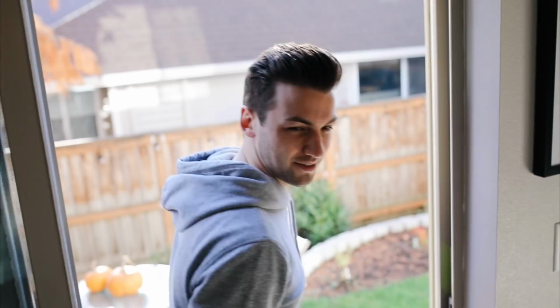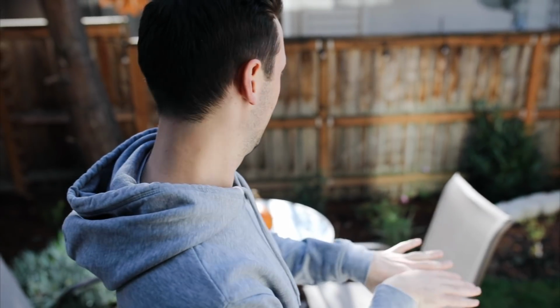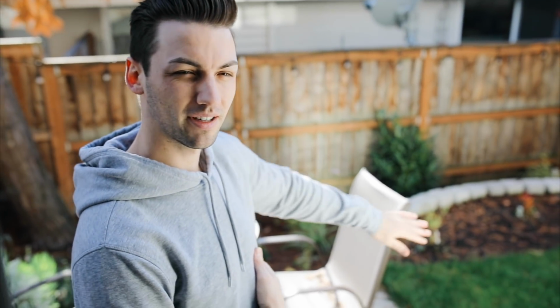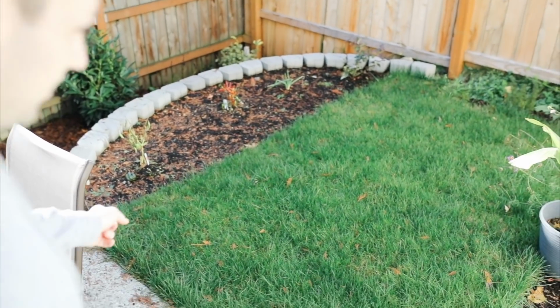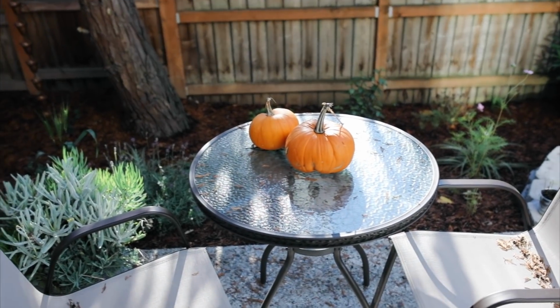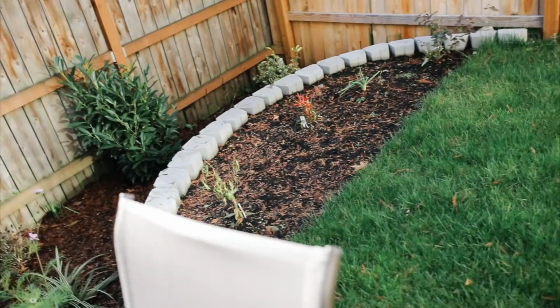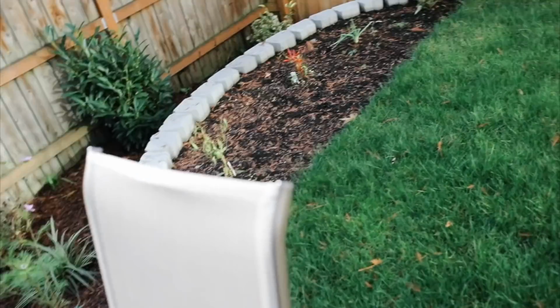All right, newlyweds, backyard. We have a teeny little backyard. You did so much work out here though. It used to be just a slope of dirt, mulch or bark dust. And so I put in that little wall and the grass. Oh, we still have pumpkins from Halloween. Everything that's planted back here, we planted. All our plants are dead.